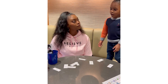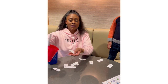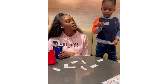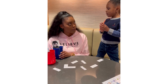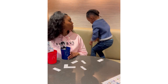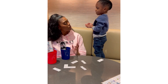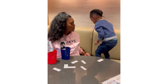Your turn. Pick a word. It doesn't have a cap. This is the word cap. He's not wearing a cap, but this is the word cap. Cap. Gap. Good job. So you have to read it first. It goes here. What word is that? It goes like this. What word is this?